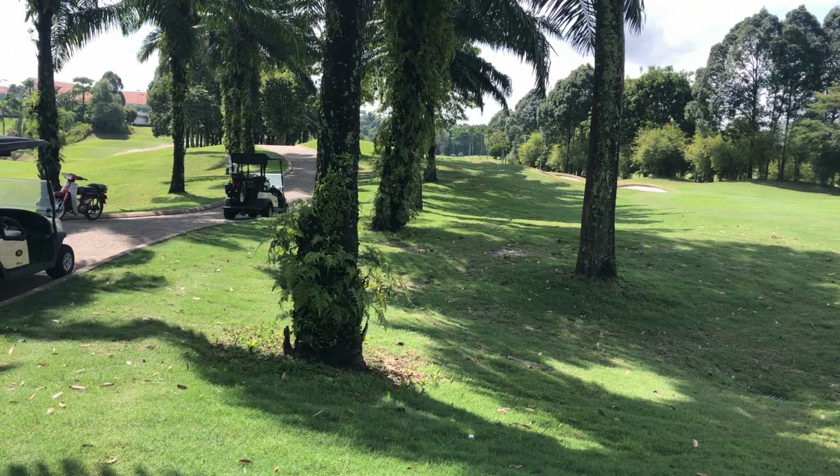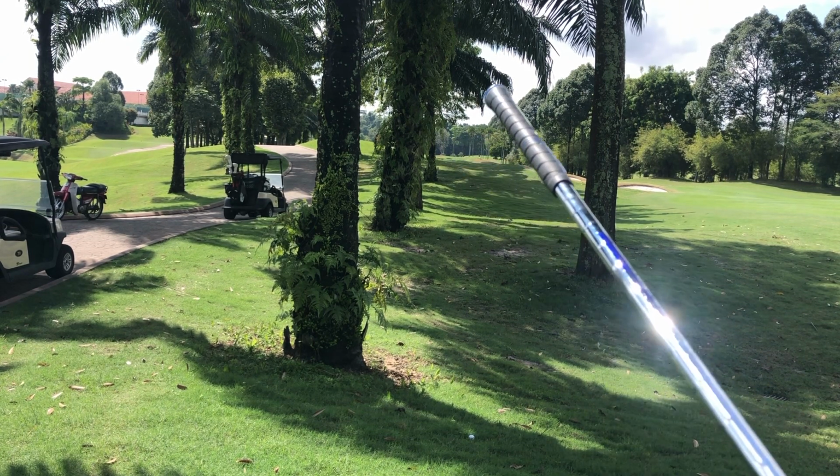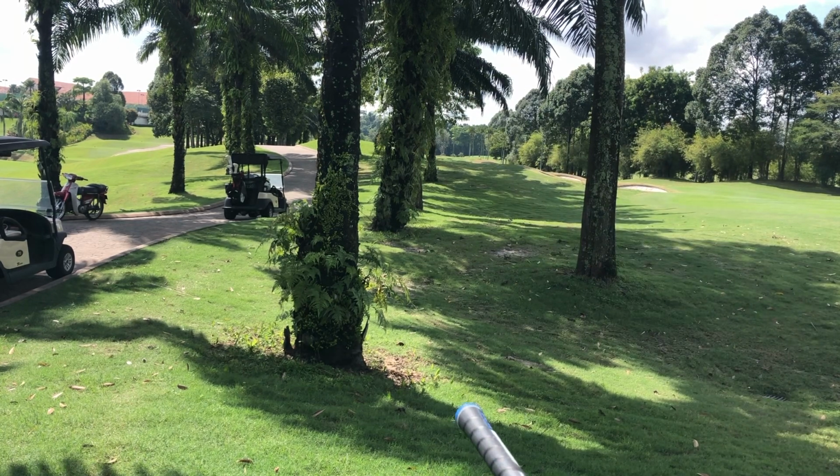Difficult shot. Need to hit it high enough that it carries those bunkers, but low enough that it doesn't hit that tree. And I'm on a downhill lie. We'll see what we can do.